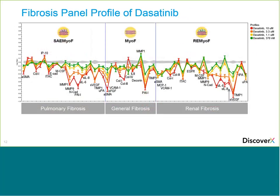So this is a fibrosis panel profile of Dasatinib. We can see here that Dasatinib is very active in this context and modulates a large number of biomarkers. So what does this all mean? So we're going to break it down.